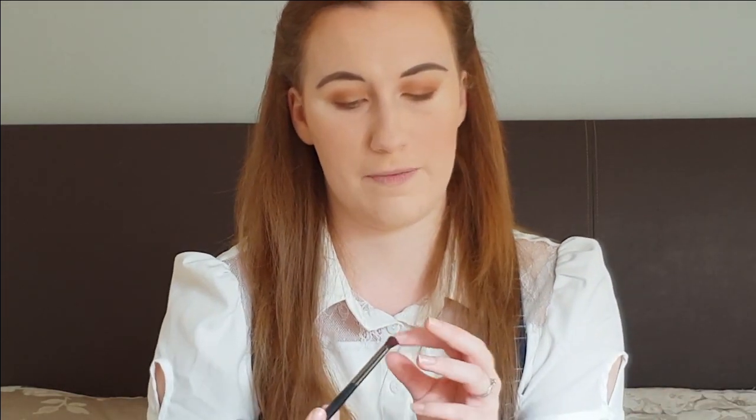Just like that. Okay, so the next thing I'm going to do, I do it in a bit of a strange order. I like to use a pencil brush for this next step. I do have two, but I can't find the other one at the moment. So I'm going to multitask with this one brush. I like to use it to apply darker colour to my lower lash line and also on the upper lash line a little bit as well, which I'll show you in a minute. But I also like to do inner corner highlight. And this is a really good brush for it.